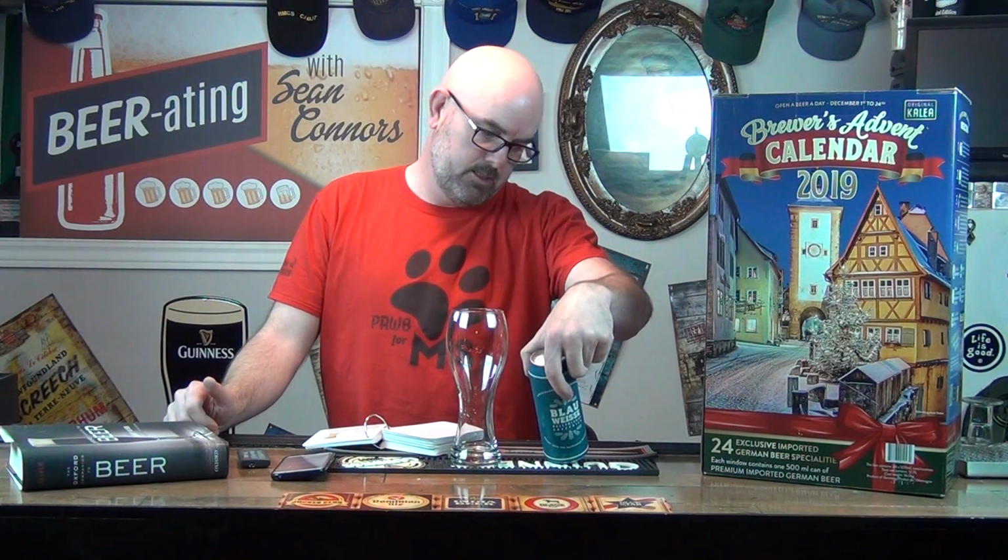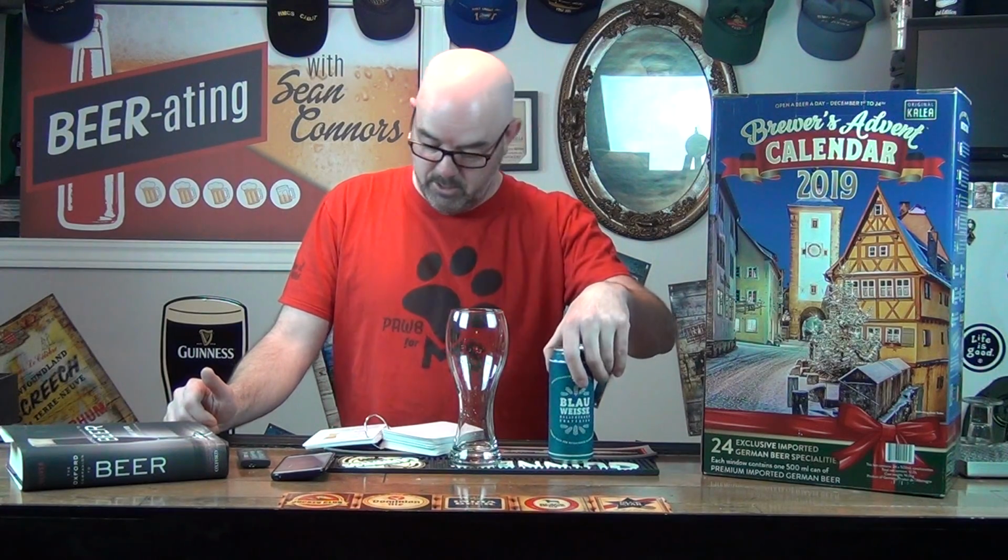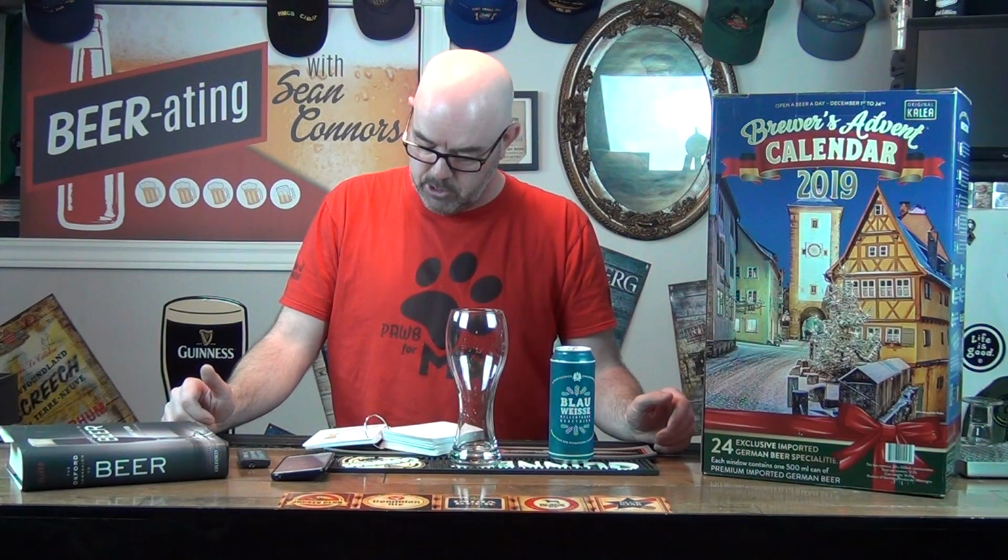I'm probably going to be wrong doing this, but this is what they say generally for a Weizen beer. I'm really surprised they don't have the Hefeweizen. Basically, they say straw to gold color, low bitterness. They have it out of 5, and they've given it a 1. They say the alcohol content is 4.3 to 5.6, and this is 5.6. That's right on.